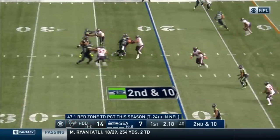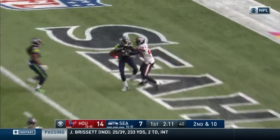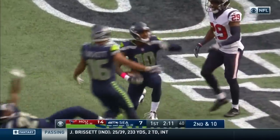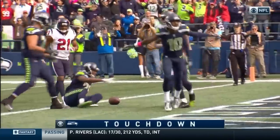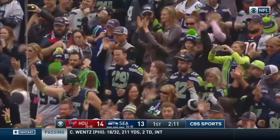5 in the secondary with a 2nd down and 10 for Wilson. Here comes Clowney. He was knocked off that time. Time for Wilson to the end zone. Caught for a touchdown. Richardson. Wilson kept it alive, no yellow on the field, touchdown Seattle.